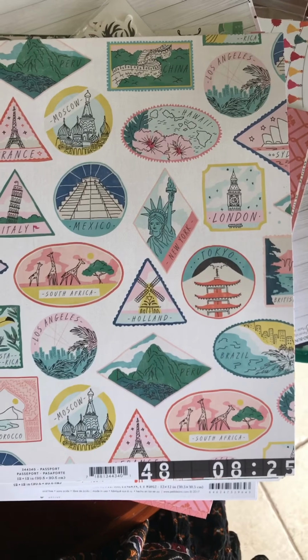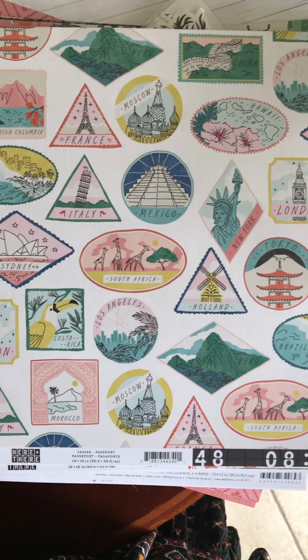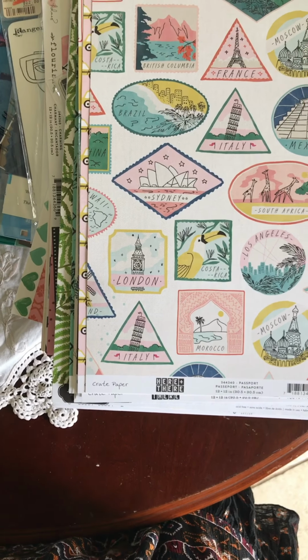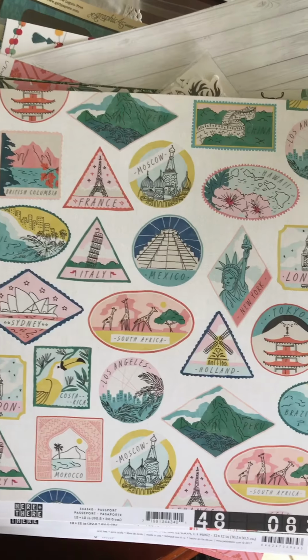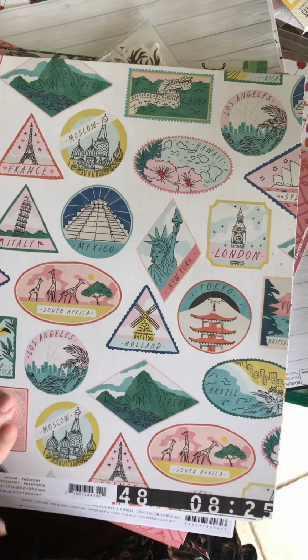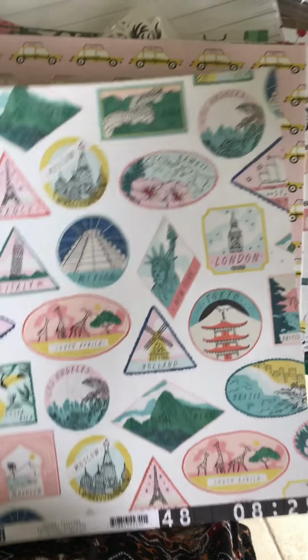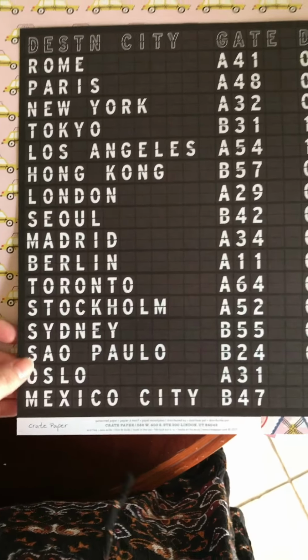This was a great piece because it had different countries, different cities, different landmarks that are pretty common. Thought it was kind of fun. Reminded me of those labels that you see on cigar boxes, or used to. And then I thought this was really cool.